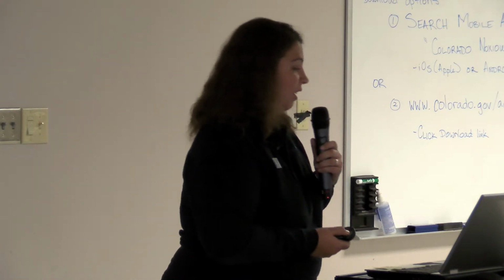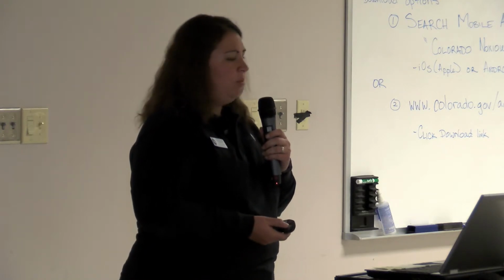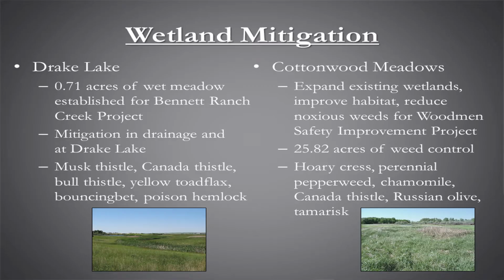Things are still going well down there. We do have to go down there and spray the noxious weeds pretty much annually. It gets to be some big patches of poison hemlock down there that we want to knock back. A couple other sites, Drake Lake, we did a drainage improvement project out off of Highway 24. Made, again, almost 3/4 of an acre of wet meadow out at the Drake Lake property, which is near Meadow Lake Airport.